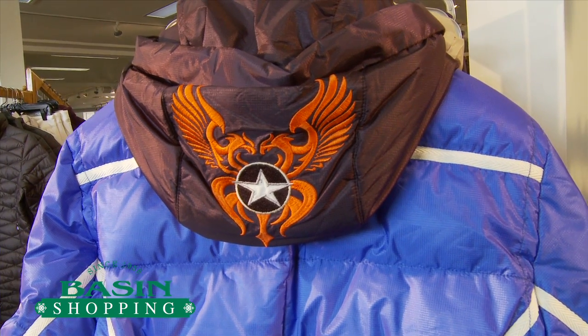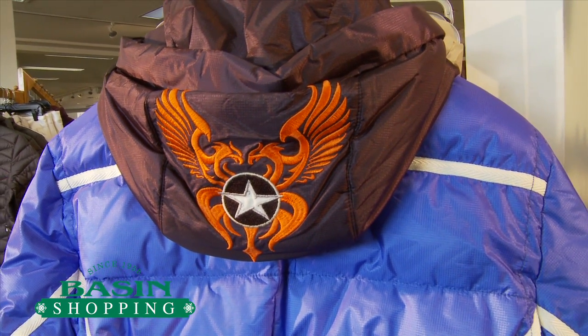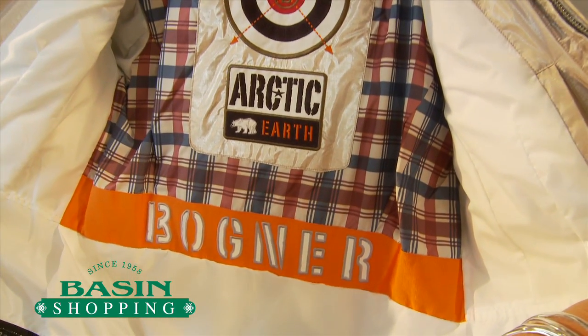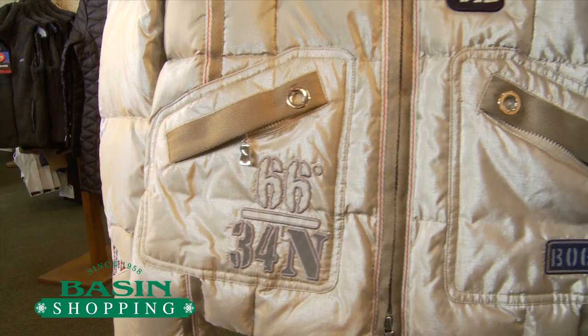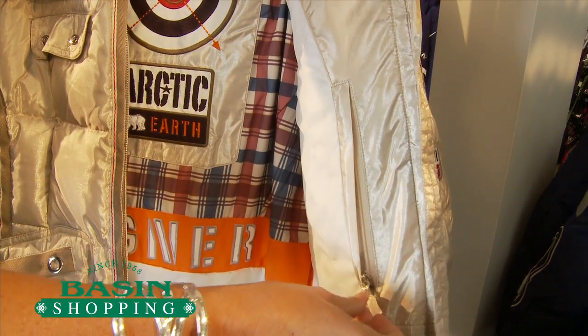The hood is fur compatible and it has the Bogner Eagle on the hood, which makes this down jacket sporty and stylish. It's got two-way zippers, a powder skirt, it's 80% down and 20% feathers. There's two chest pockets, two hand warmer pockets, one sleeve pocket, and one inside safety pocket.